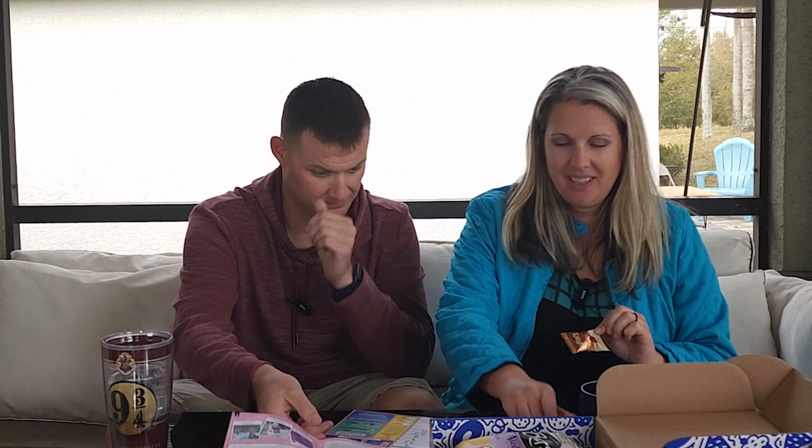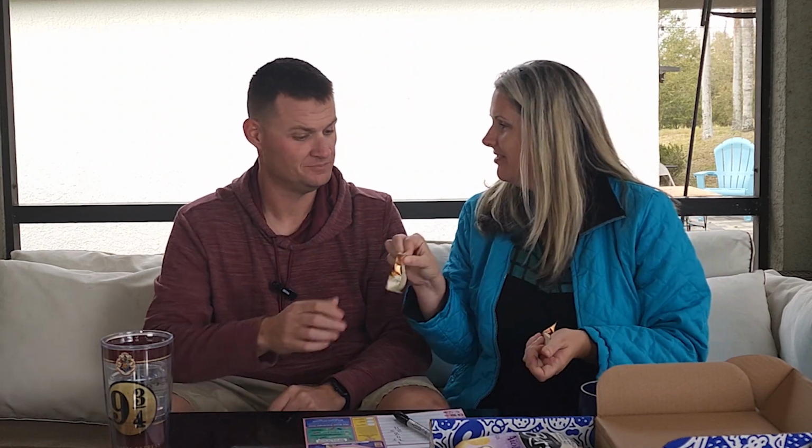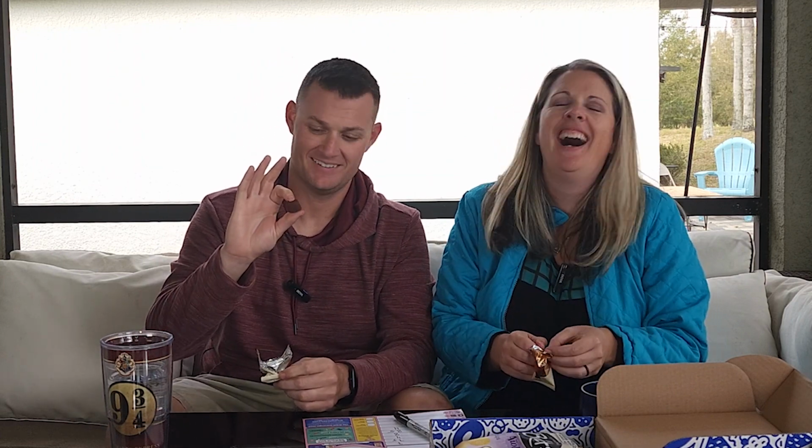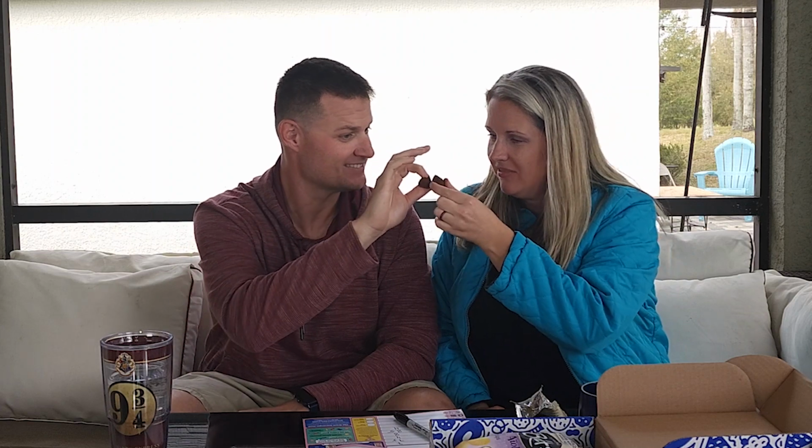All right, here we go. I feel like I've seen this before. It's almost identical to the last chocolate we tried with the cookies inside, so we'll see how it stacks up. I have very high expectations. Okay, it's rich. It's creamy. Like, legit, when it touches your mouth, it starts melting. The flavor's not there for me, though.